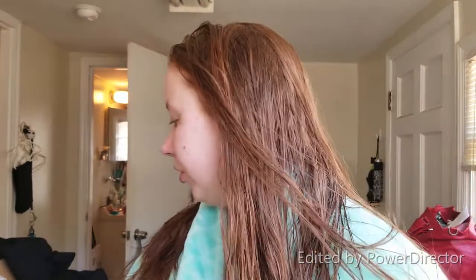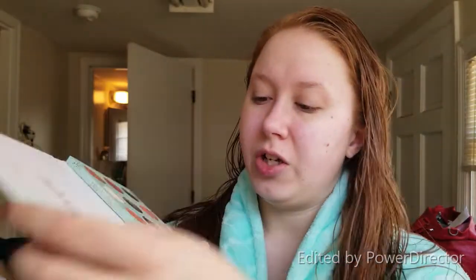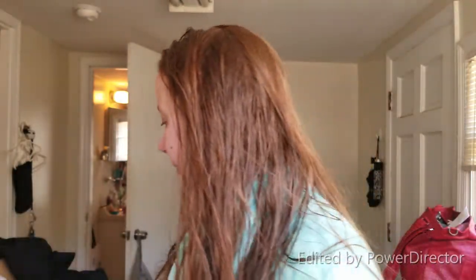I'm going to use, this is not a palette that is actively for sale, but you can occasionally find it. The ColourPop All I See Is Magic Shadow Palette. Been using this almost every day. I'm going to use the new brushes that I received for some of this, and then I'm going to use the Ofra Star Island highlighter, and then I will be back once all of that is done and I am dressed.